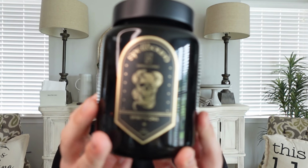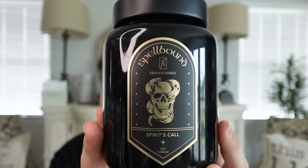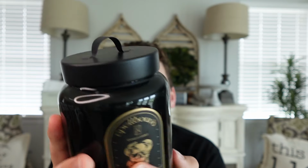Okay, let's do one that I don't hate, but is not my favorite. It is the Spirit's Call. This one has a skeleton head on it with some snakes wrapped around it. The chant on this one, again on the back, says, "By candle's glow and shadows deep, I call upon the spirits here to speak. Open the veil between this world and the next, let their wisdom flow and their messages be blessed." So this one is calling on spirits.